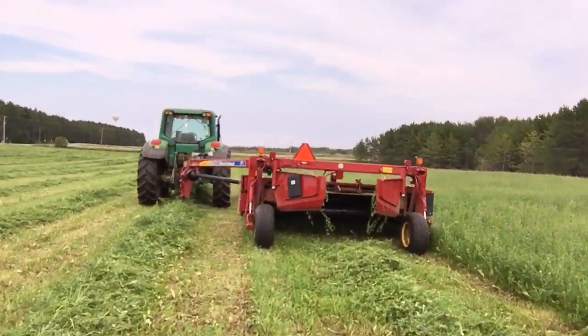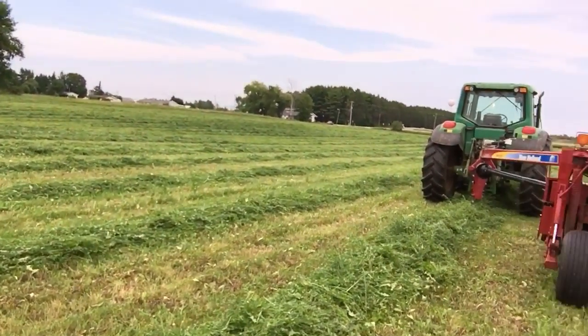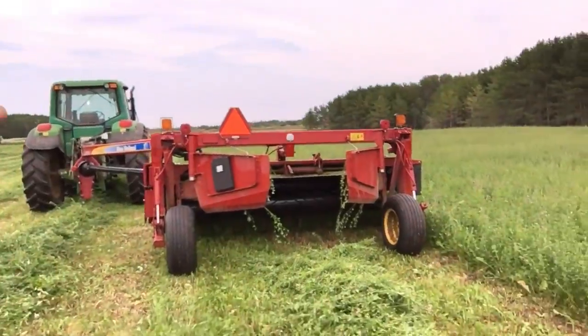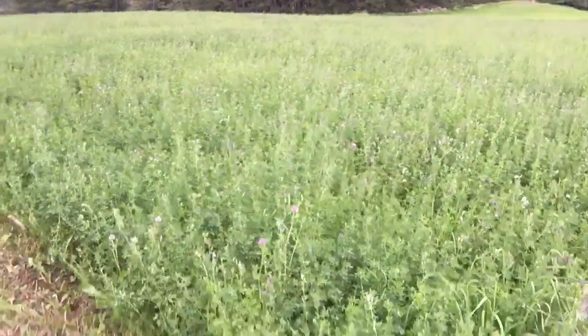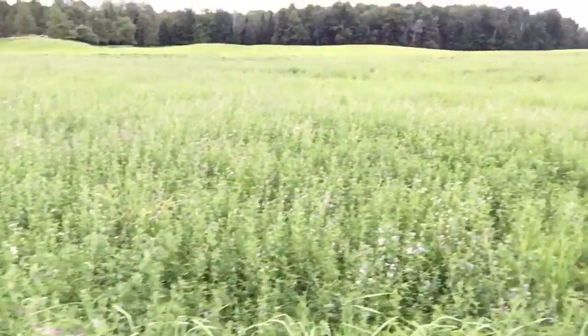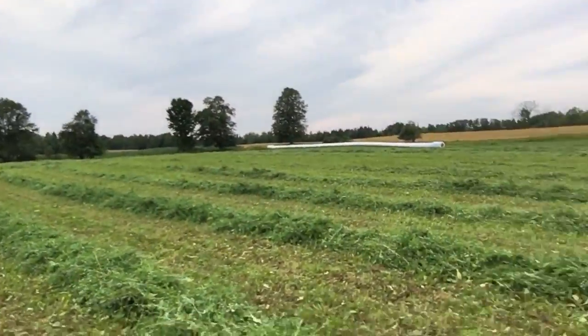I don't think it's very fair where I stopped here. This is about as good as it gets. The extreme east end of this field is very, very heavy. It always is. But this is about what we're looking at here, folks. There are some very bad spots here.